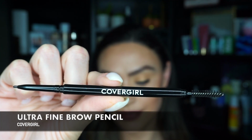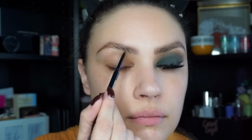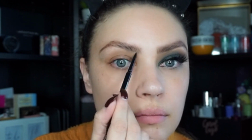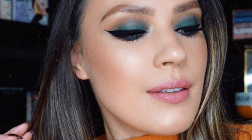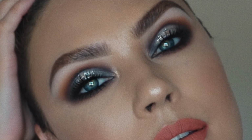I really enjoyed this. From the drugstore, we have CoverGirl Ultra Fine Brow Pencil. I like it in the shade Soft Brown. And again, it's kind of the same deal. It's very precise, it has a spoolie, and it's very long lasting as well. And then we have the Precisely My Brow Pencil from Benefit. I go back and forth between the shade 4 and 4.5.